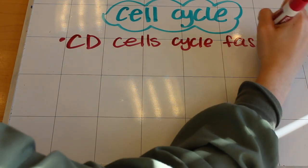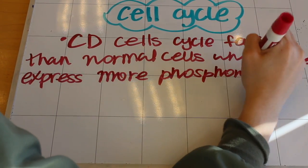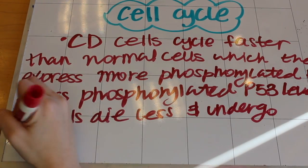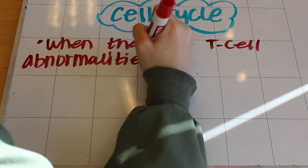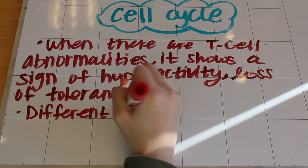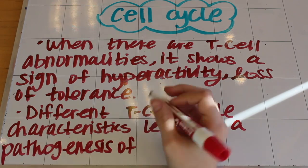Crohn's disease cells cycle faster than normal cells, which then express more phosphorylated ribose and less phosphorylated p53. These Crohn's disease cells die less and undergo vigorous cellular respiration. When there are T cell abnormalities, it shows a sign of hyperactivity, meaning a loss of tolerance. Different T cell cycle characteristics lead to the pathogenesis of inflammatory bowel diseases.